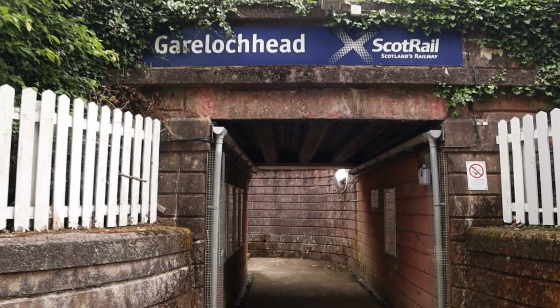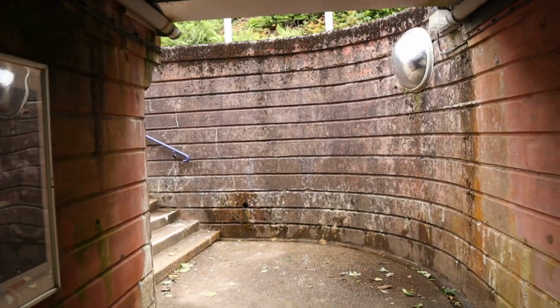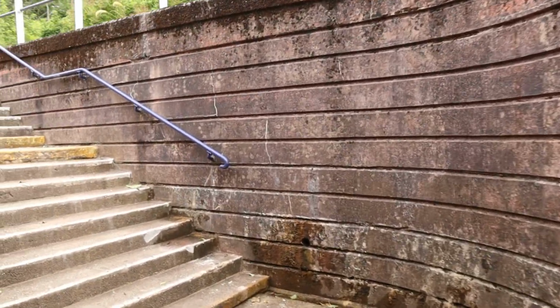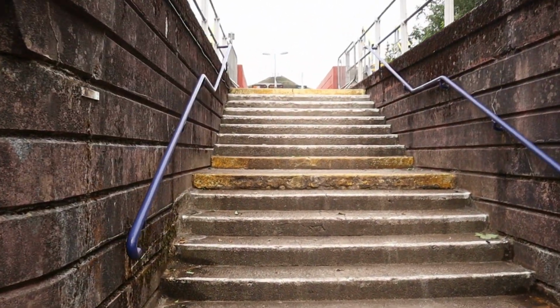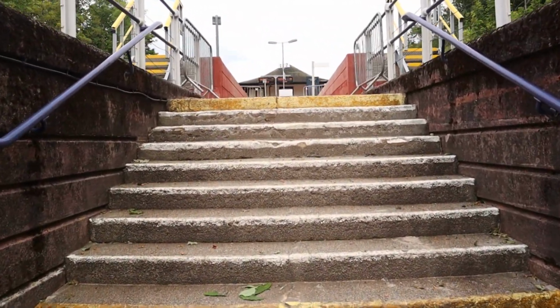The station doesn't have lifts or escalators or anything like that. The accessibility is limited to this little subway and the steps here, which take you up onto the island platform. So let's go up onto the island platform.